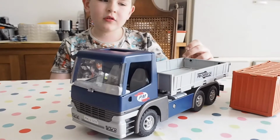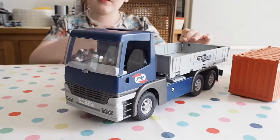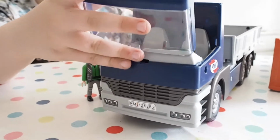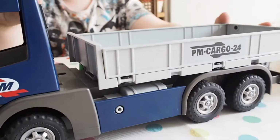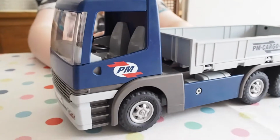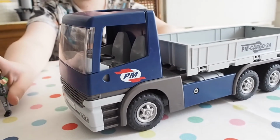Like there's a boat, I think. You could get some trucks and things, couldn't you? Yeah, there's a train, I think. We've only got the cargo trailer, and we have the cargo boat, which we'll show you in another video. I can't remember which one you got first, but you love this, don't you?